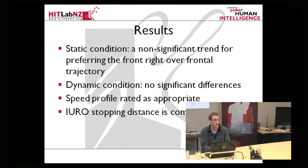Going to the results, what we found is that in the static condition, there was a non-significant trend for preferring the front right over frontal approach trajectories. We conducted Friedman's analysis of variance, and it was significant. However, the post-hocs were not significant. Therefore, we didn't find any differences between the groups, and we were only able to show this trend. In the dynamic conditions, there were no significant differences. As for the speed and the stopping distance, they were found comfortable for the participants, and there was no difference depending on from which side the robot approached the person.